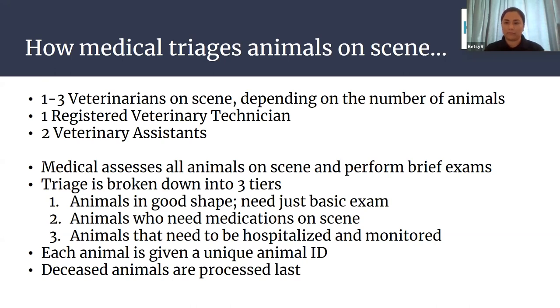And the third tier is that the animals need to be hospitalized. They need to be monitored. They need to be on IV fluids, and somebody needs to be checking them all the time. So it is broken down. Sometimes there is a fourth tier, but that is the lowest priority, which is, in the worst case scenario, if there are diseased animals on scene, those would be processed last because they don't need the care right now. So just like we have the humane officers involved working the cases, we have coordination with the medical team so we can assess and triage animals on scene so they get the proper care.